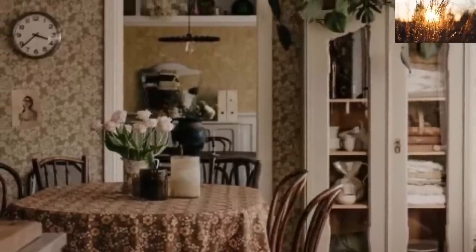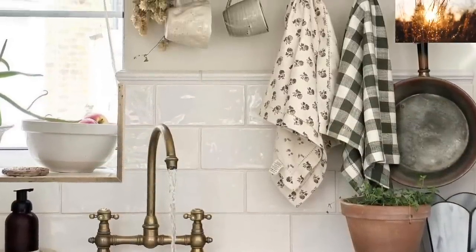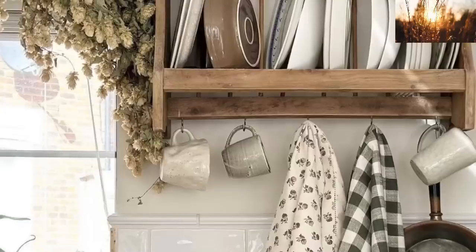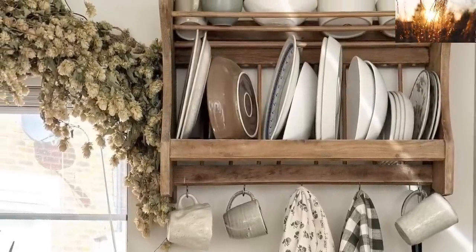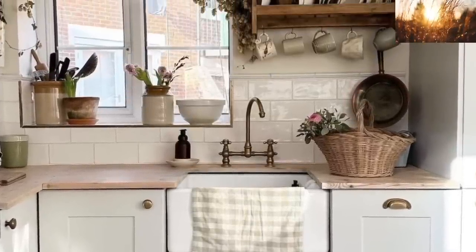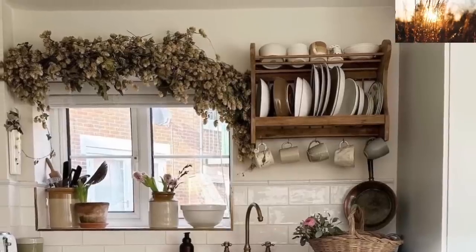As we complete our journey, let's linger on the final details that elevate your space to a haven of serenity. Picture vintage-inspired accents adorning your kitchen, each piece whispering stories of simpler times. And amidst it all, imagine the soft embrace of woven textiles, from floral curtains swaying gently in the breeze to cozy plaid tablecloths, inviting you to linger a little longer.